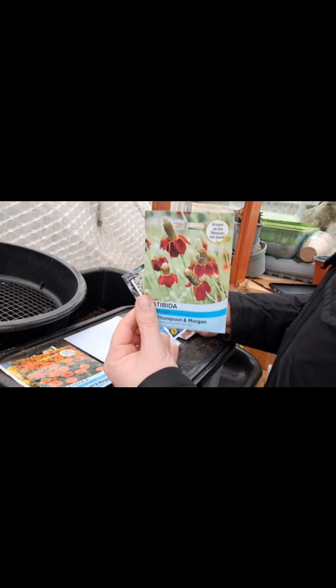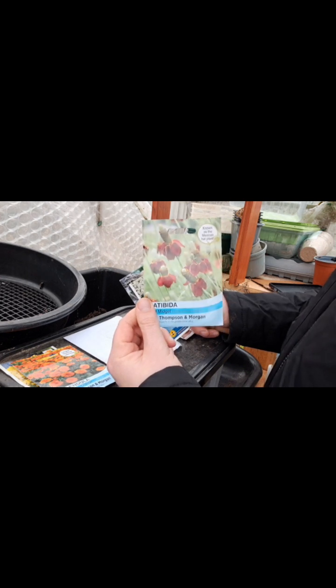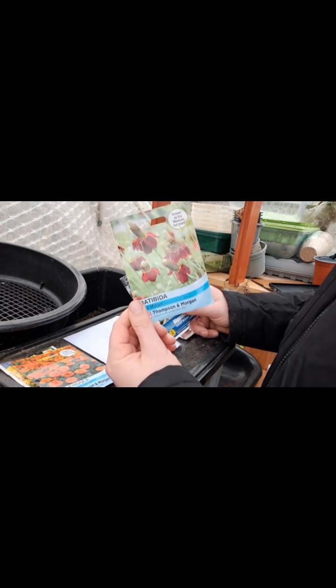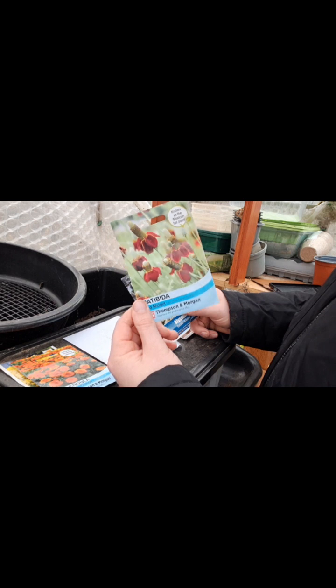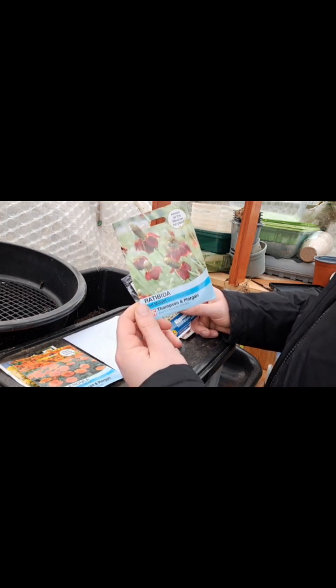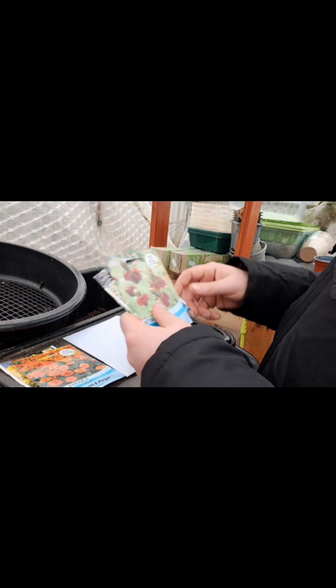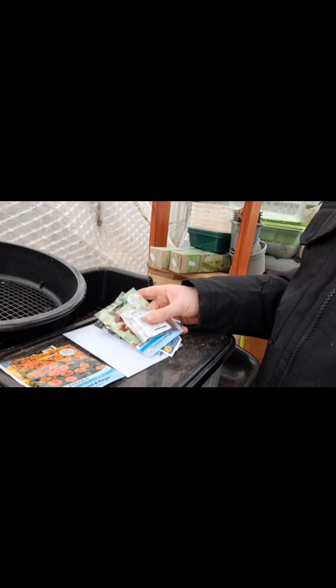And not today, but I'm also going to be planting these up as well. They're Mexican hats. And the simple reason is it was 50p on offer, but they also look absolutely fantastic. So I'm going to plant a few of them up alongside some of the beds to grow up the side of it, just to give a little bit more colour and a little bit more difference in the garden. So that's what we're going to plant up today then.